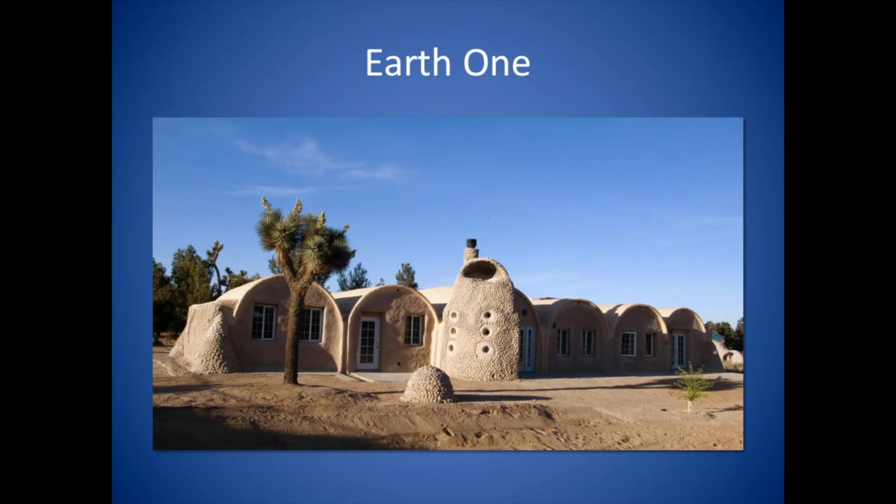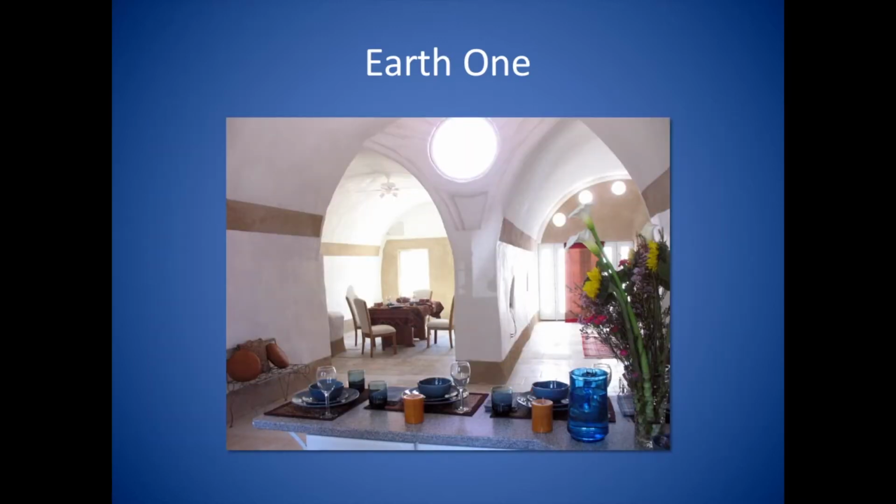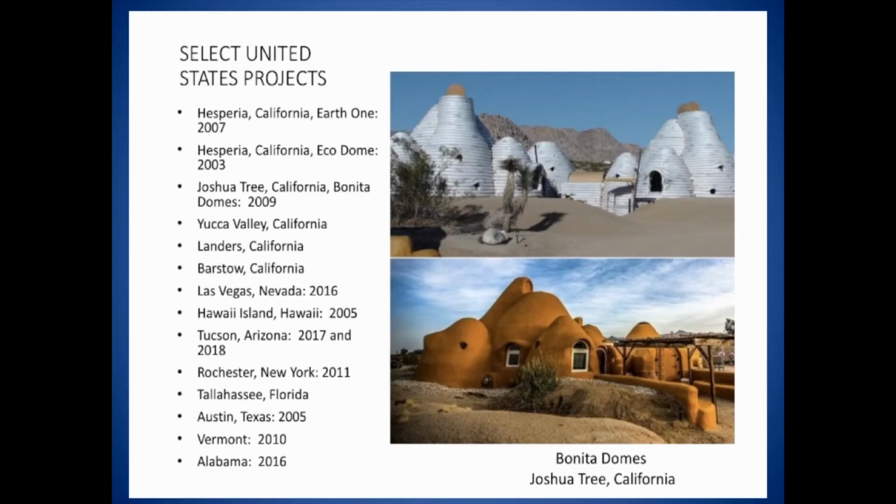Here's Earth One completed with finishes. Here is more pictures of it. This is an interior of Earth One, so you can see. This is the kitchen. And what we did is we went to Home Depot and we bought all the windows and the cabinets and everything to show that any kind of conventional existing stuff can be plugged into this. This house has a conventional heating as well and cooling systems, although it is very much designed for passive heating and cooling as well.